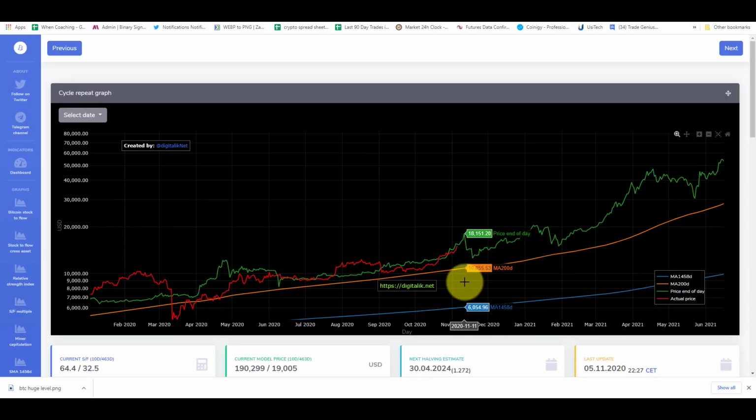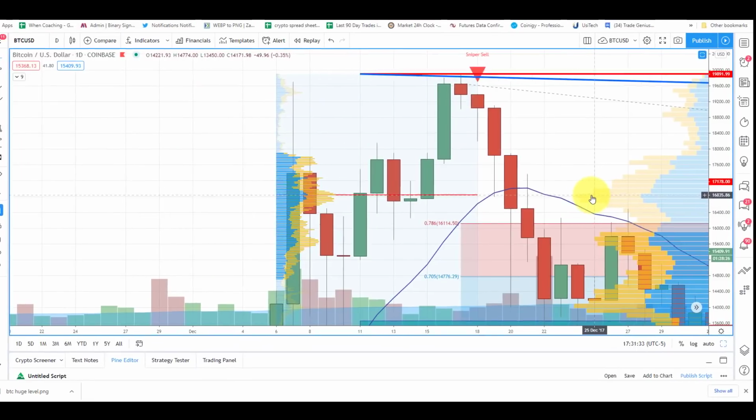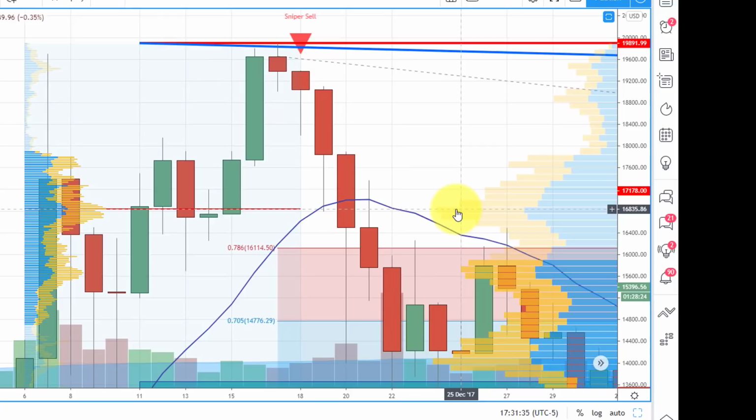If we follow this, we're going to see this 18,000 area, which I'm going to talk about, and then followed by a dump, which I think is extremely reasonable and very Bitcoin to do. But what you want to keep in mind is these levels up here. I think first of all, we'll probably get a reaction around the 16,800 level, because it was a point of control in this range up here as we came up.